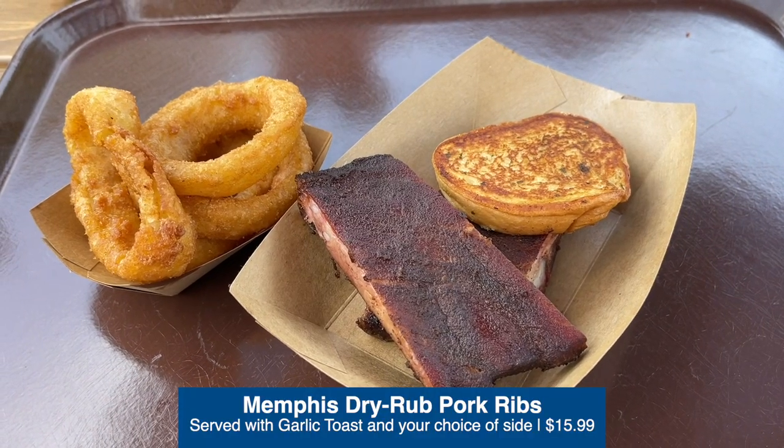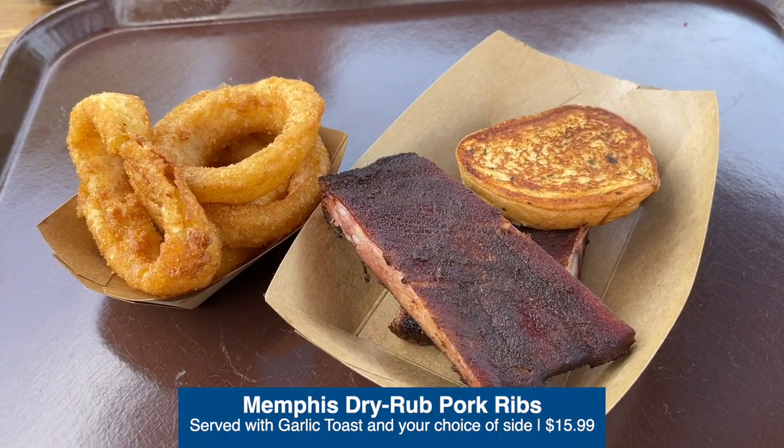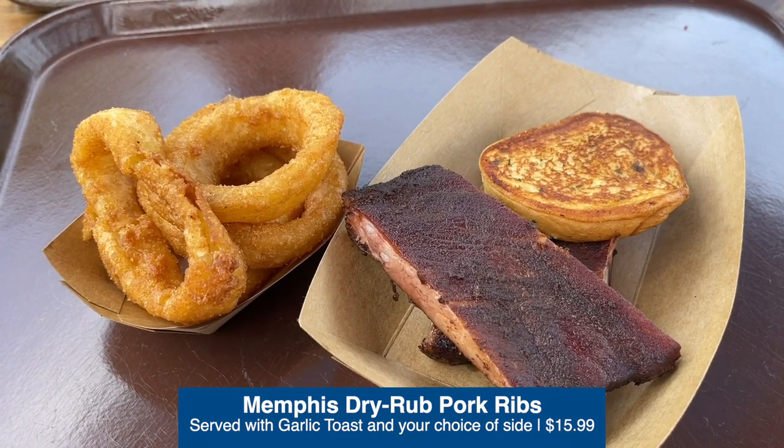So you have our ibis friend to your right. No, to your left, my right. I decided to go with the Memphis dry rub pork ribs, and it comes with garlic toast and a choice of sides, so I decided to go with the beer battered onion rings.